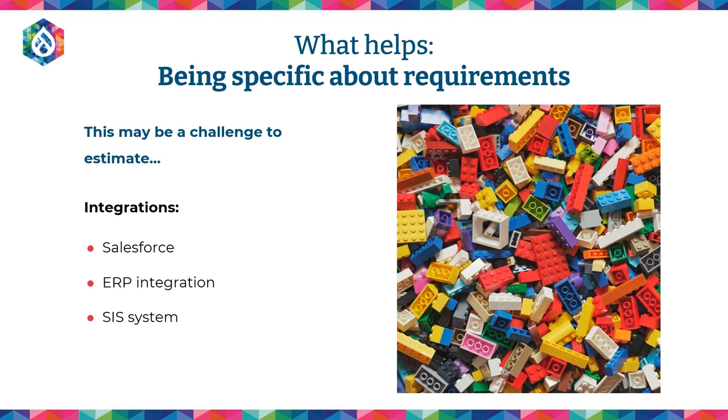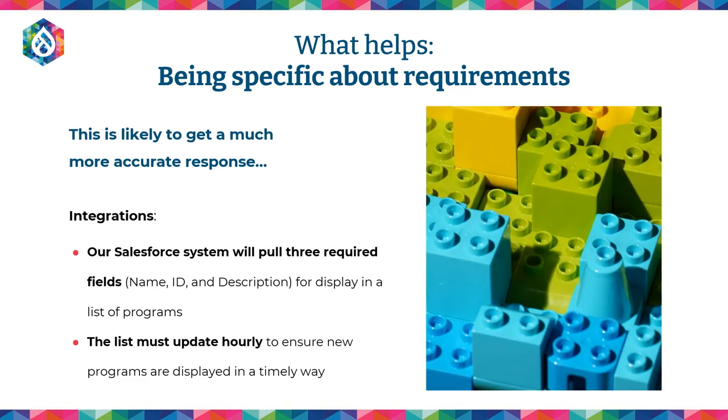Putting a little meat on the bones of what people are building is so valuable. Or if you're not sure, and you say, we know we need a Salesforce integration, we're not sure yet, as much information as you can give the vendor about the nature of these complex technical pieces, ERP diagrams, whatever you can do to help them understand is going to lead to far better responses.